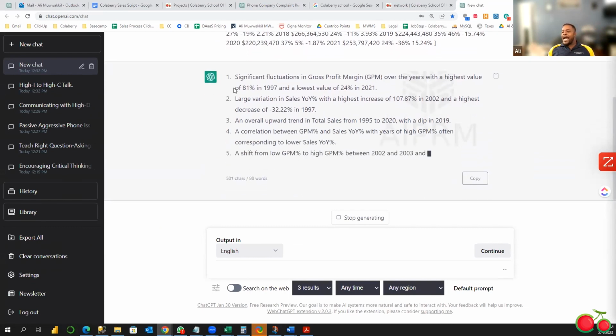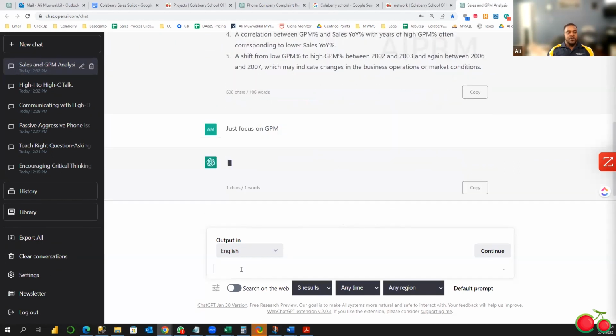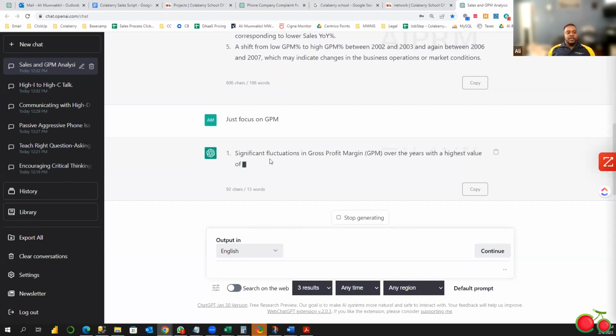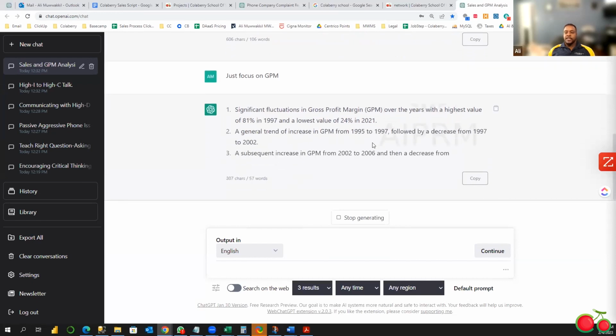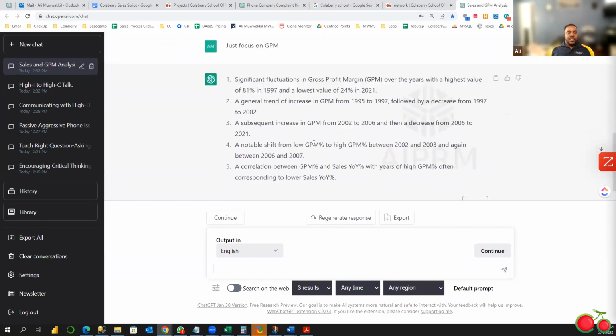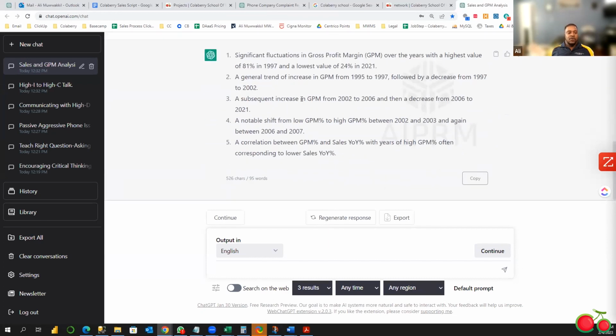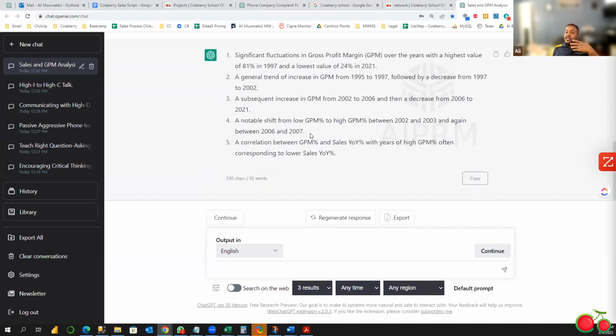Okay. Now, all of these aren't going to be accurate, so you can't just copy paste, but a lot of them are good. And remember, you can always ask other questions, right? Like just focus on gross profit margin, and now it's going to focus on gross profit margin with the insights, right? So you can talk to it, you can ask it different questions, right? But remember, you got to verify these things. You can't just go quoting this stuff, because I've seen some blatant mistakes, all right? But it does give you something that can speed up your process, okay? You don't have to do all of that lengthy process, and then you can elaborate.